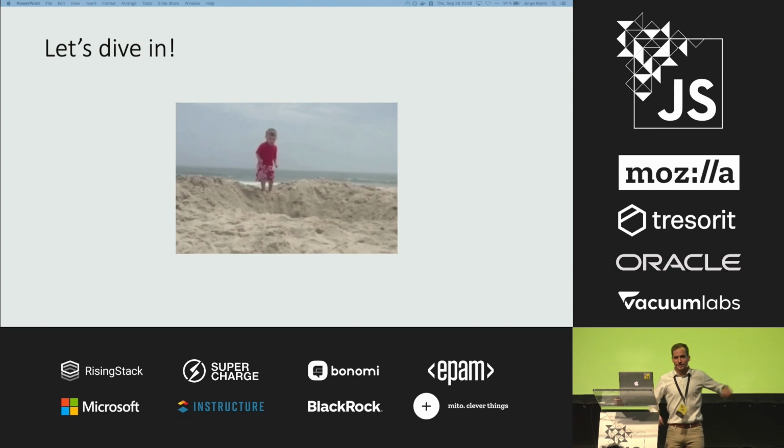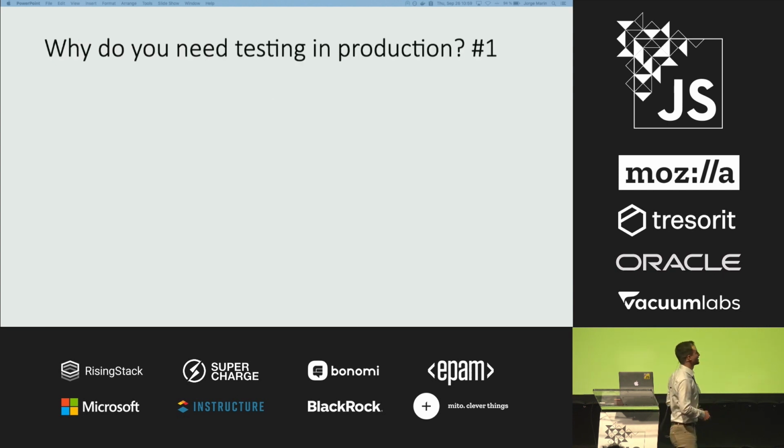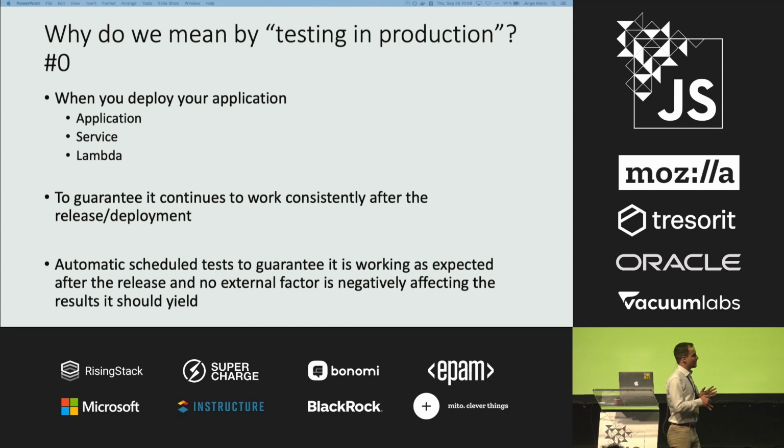So yeah, let's dive in a bit. Why do you need testing in production? Well, that's a good question, but I hope most of you can answer that. But really, what do I mean by testing in production? When you deploy your application, it could be an application, a service, a Lambda, whatever you deploy to production where the public has access to it, you need to guarantee it continues to work over the days and over the hours. It's not just that it passed the unit test, it passed the service level test or whatever, and then I deploy and I don't care about my service. The service is running in production, and if something happens to it, you want to get notified, not by the users, but by some automated system.